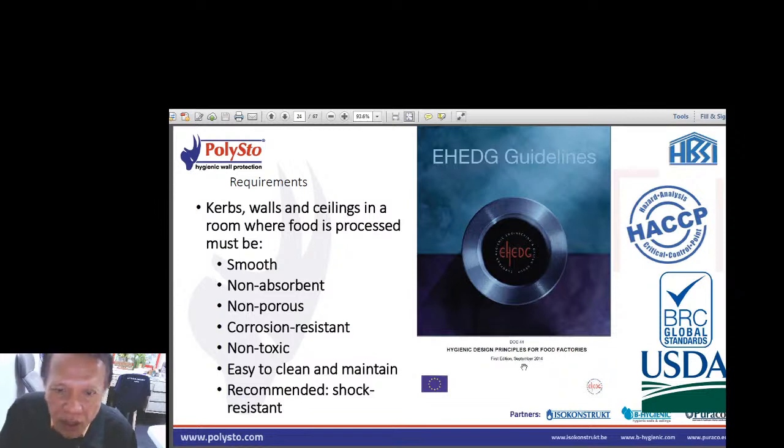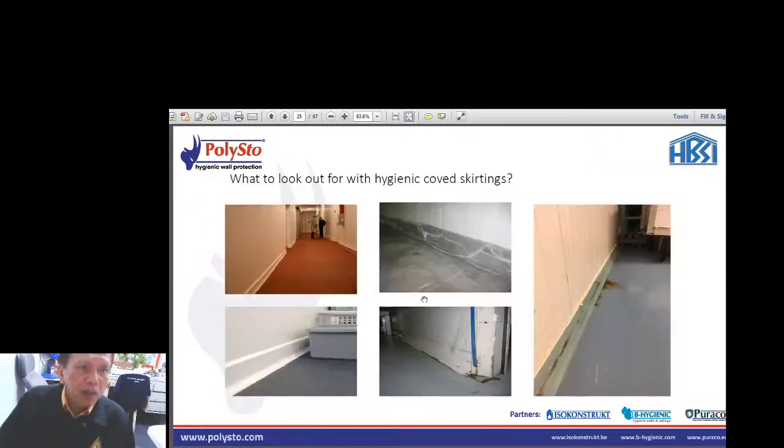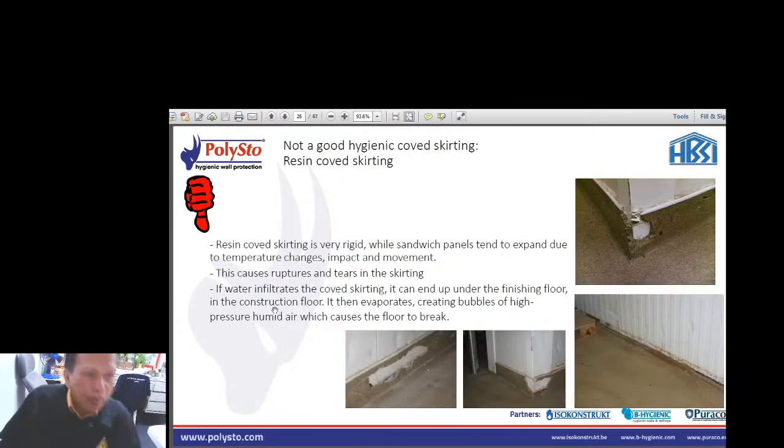So this is a picture of this EHEDG guidelines. First edition is in September of 2014. What to look out for with hygienic cove skirtings. Okay, so you have the gaps like this, then it's time to clean or maintain. Resin cove skirting is very rigid, while sandwich panels tend to expand due to temperature changes, impact, and movement. This causes ruptures and tears in the skirting.